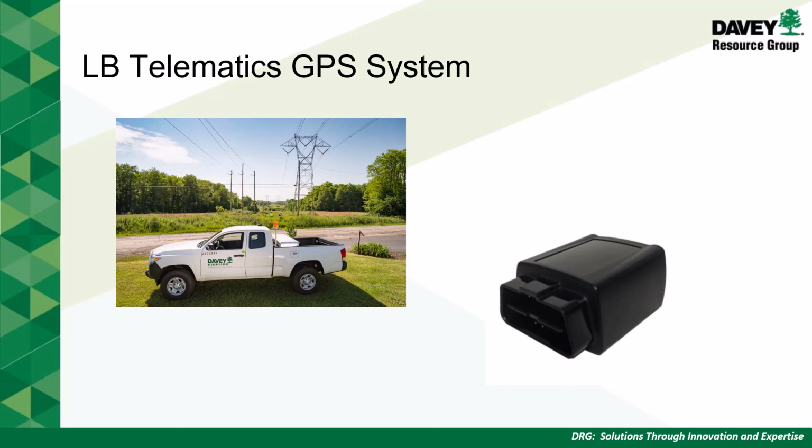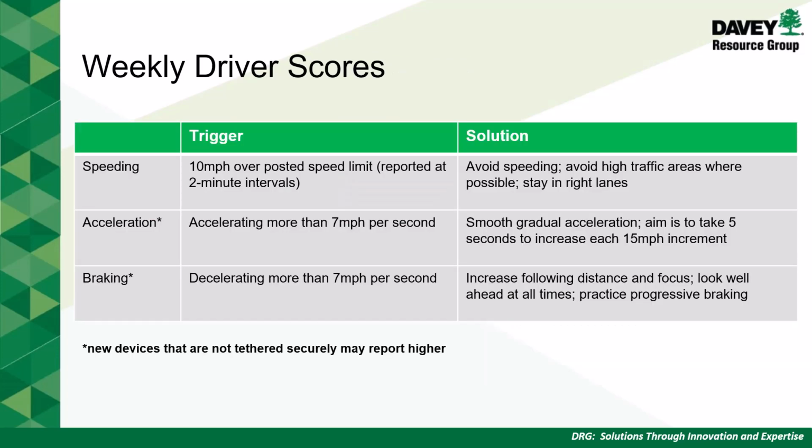LB Telematics also provides a driver score, which is calculated at the end of each week. The driver score focuses on speeding events and aggressive driving behaviors. Monitoring such behaviors permits Davy to identify means by which to increase driver education and safety, improve utilization efficiencies, and identify vehicle misuse.